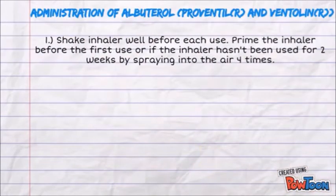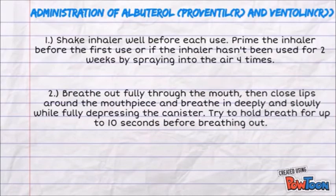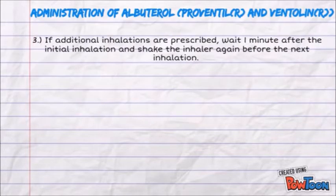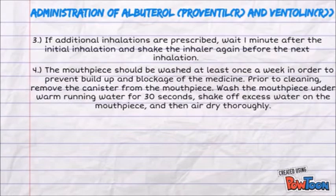When administering albuterol with an inhaler, make sure to shake well before each use. Prime the inhaler by spraying into the air 4 times. Breathe out fully through the mouth, close lips around the mouthpiece, and breathe in deeply and slowly while fully depressing the canister. Hold breath for up to 10 seconds. If additional inhalations are prescribed, wait 1 minute after initial inhalation and shake the inhaler again before the next. At least once a week, the mouthpiece should be washed to prevent medication buildup and blockage.